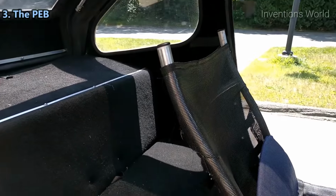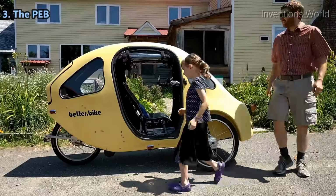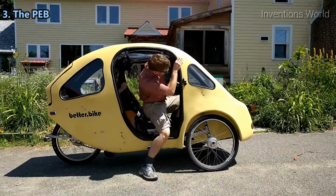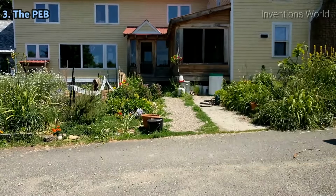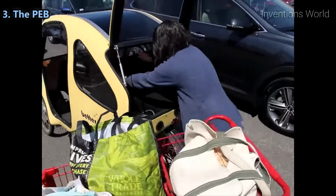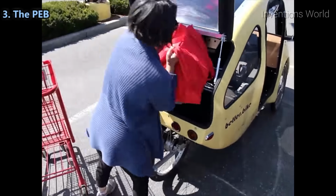We needed the PEBL to be practical, so we designed the PEBL to have a large and versatile rear storage space. The PEBL is a 2-seater. The seat behind the rider's seat accommodates 2 small persons or an adult up to 5'11". The PEBL is made for groceries. You can take 6 bags without folding the rear seat up. If you do fold the rear seat up, 8 bags fit easily.